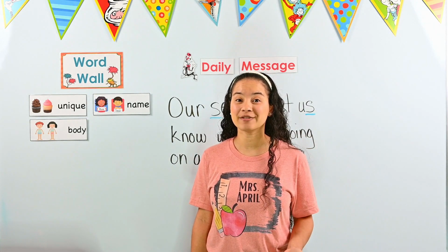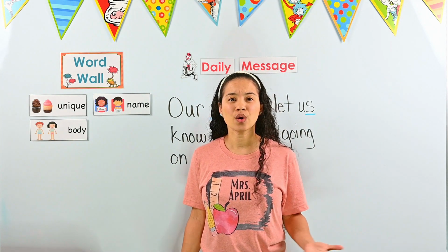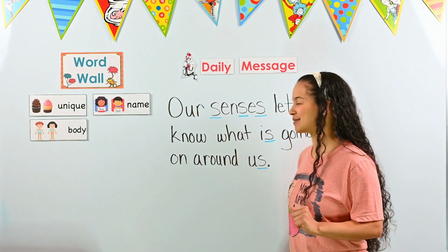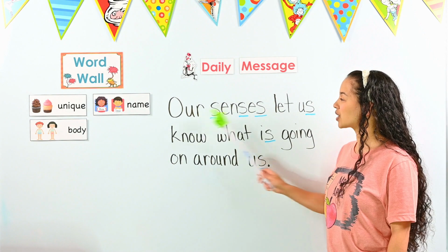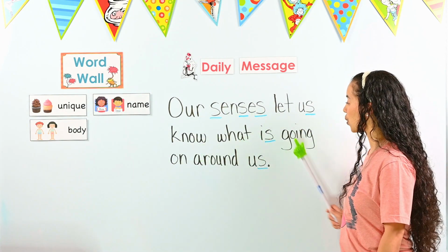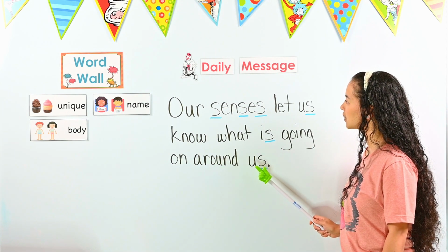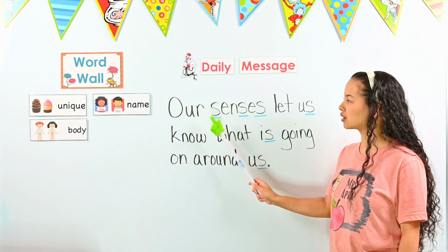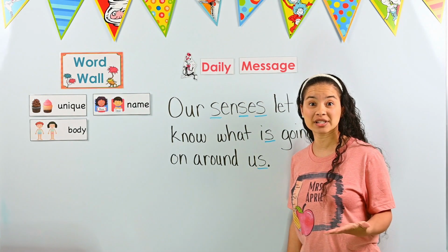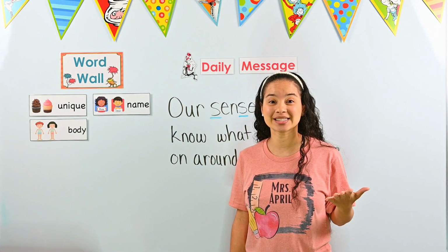Okay, now that we found all of the S's, let's talk about our message. What does it mean? I'll read it one more time. Listen carefully. Our senses let us know what is going on around us. I see a special word. This word is senses. We all have senses. We have 5 senses. Can you say senses?